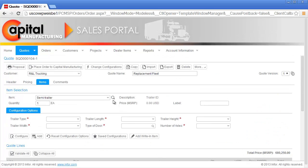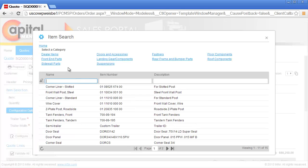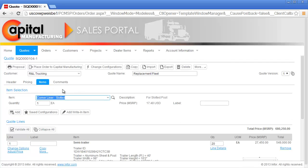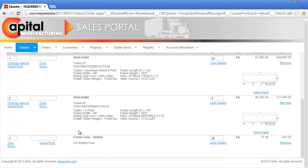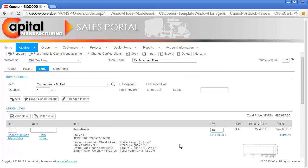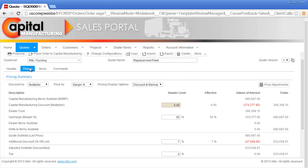R&L Trucking has also called for a replacement corner liner on their request for quote. Nick quickly finds this replacement part, updates the quantity to 25 to cover all the trailers, and adds it to the quote. Nick has now satisfied all the product requirements on the R&L Trucking request for quote.